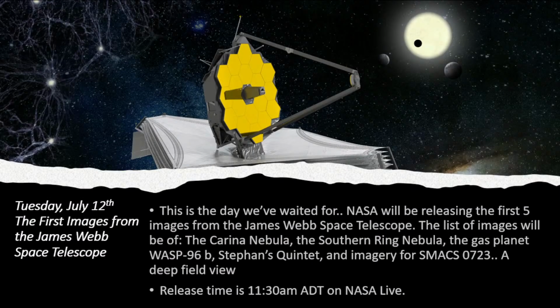Okay. The big exciting day, here it comes. Tuesday, July the 12th, the first images from the James Webb Space Telescope, that $10 billion telescope that we sent up that's 1 million miles away from Earth right now, orbiting way out there at a Lagrange point. This is the day we waited for. NASA will be releasing the first 5 images from the James Webb Space Telescope.